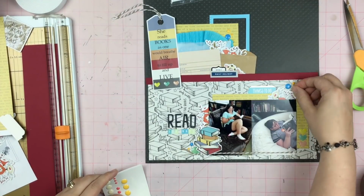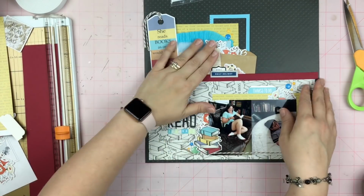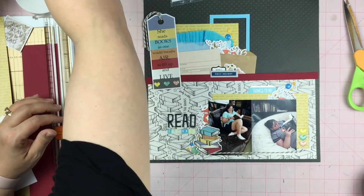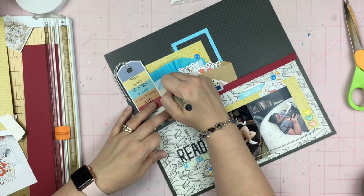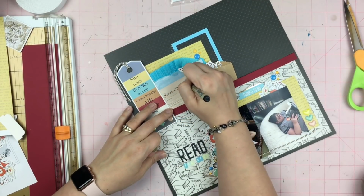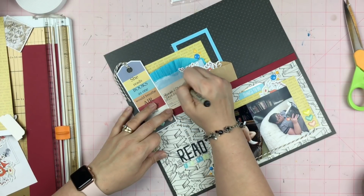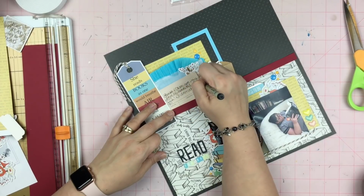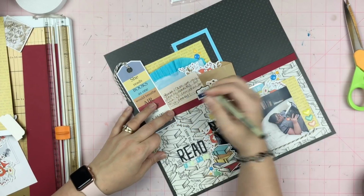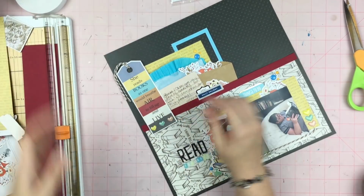So anyway, I'm going to add some enamel dots down here. They aren't the exact colors, but they're close enough, and close enough is good enough for me. I'm going to lay down a little bit of journaling here about how my daughters got my love of reading, and I just really find it awesome that they are such voracious readers. So I'm just going to lay that down there with the date, and I believe that's going to do it.